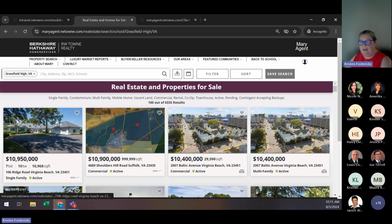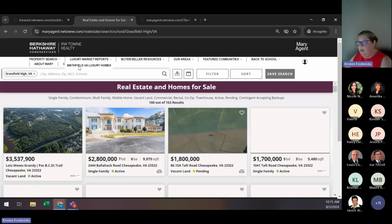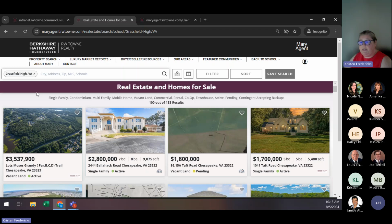And if I go ahead and click that, it's going to start to filter on down to just the Grassfield High School properties. There we go. It refreshed. Notice that you can start to see here what we're doing for our search criteria. So it's right in this section right here. So right now it's just all property types and it's active, pending, and contingent properties, but it is starting to go ahead and filter down.